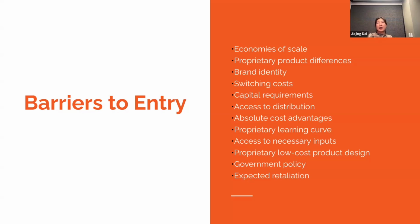And switching costs also matter. Capital requirements, for example, training. Why do we talk about DeepSeek, right? Why is the launch of DeepSeek such a threat to OpenAI's model? Because previously, the whole market thought that you need a lot of capital to train an AI model. But now it seems like someone is challenging this hypothesis.